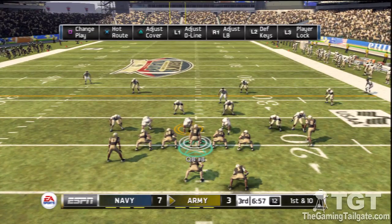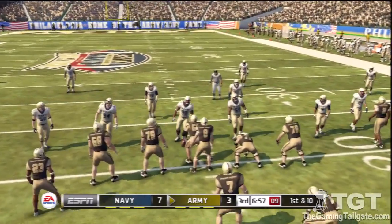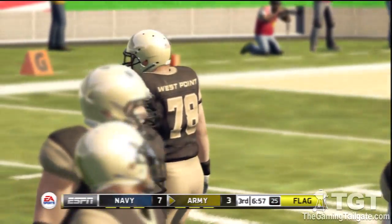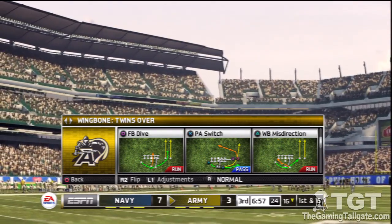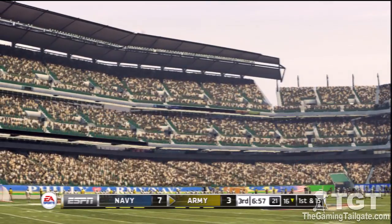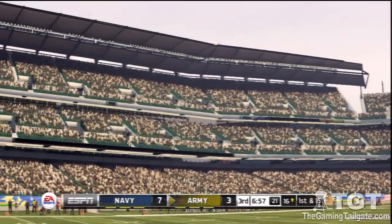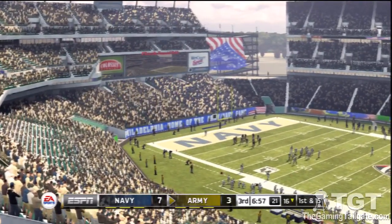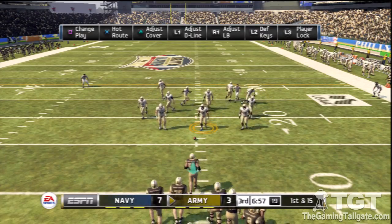Buffalo, Buffalo. The lineman got a little ahead of the snap count. Here's the call. Just a mental lapse, but it's going to cost him 5 yards. First and 15 now after the penalty.